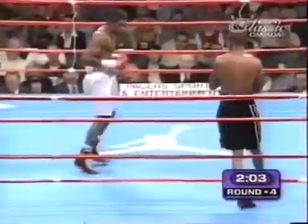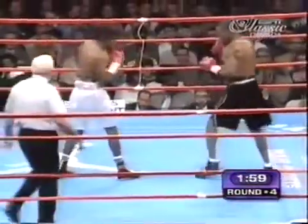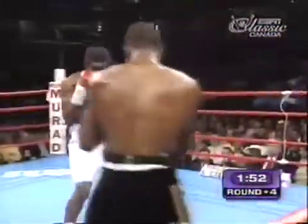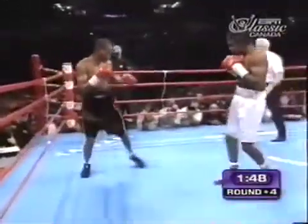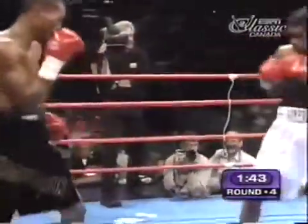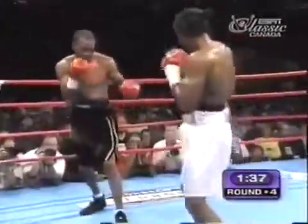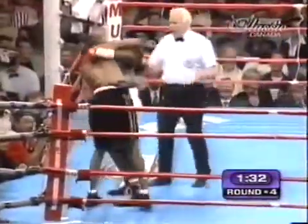I'd like to see Hopkins go to the body, because I think that's where he's going to chop down Vanderpool. Vanderpool's the bigger fellow. I'd like to see a little more movement out of Hopkins too. Head movement or foot movement? Foot movement, because I think that would throw Vanderpool off, because Vanderpool's fighting in spurts. And if you get him off balance, I think he could then be in trouble.